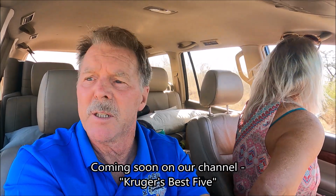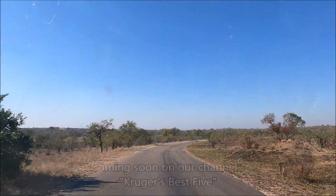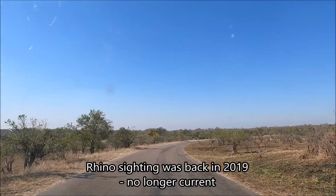Well, we headed down the H3 towards Afsaal and Bergendal, but about halfway down this road is a really nice pan and waterhole with a trough, and one of our favorites. We've seen a lot of game down there. We've seen cheetah, we've seen lion, we've seen lots of rhino on this road. So this is a really nice road, perhaps one of the contenders for the best road, or one of the 5 best roads.